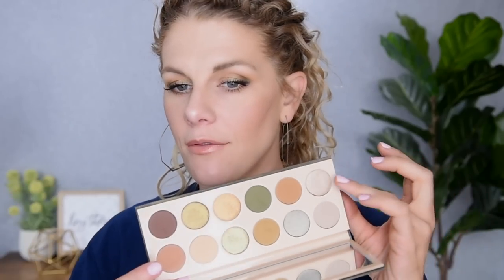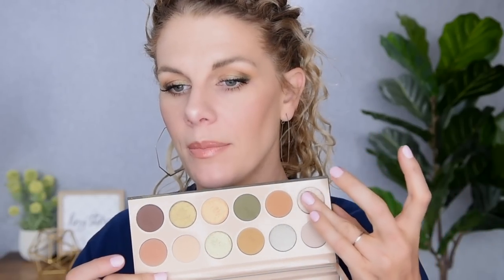This is the Juvia's Place Shimmer. This one's very, very golden tone. This one I have a feeling is a little bit more cool tone. We're gonna compare it to this one. Here we go, that's the KKW Beauty Shimmer. They're both very beautiful. This one's just a little bit more golden in tone.